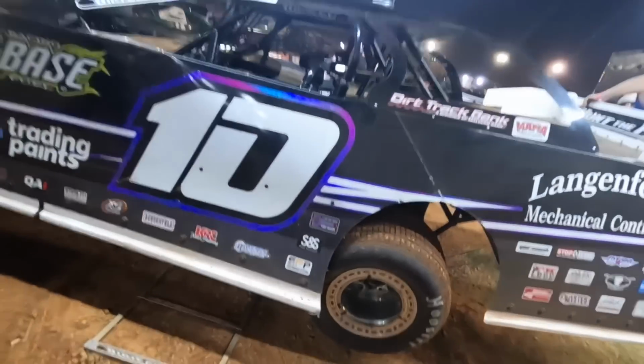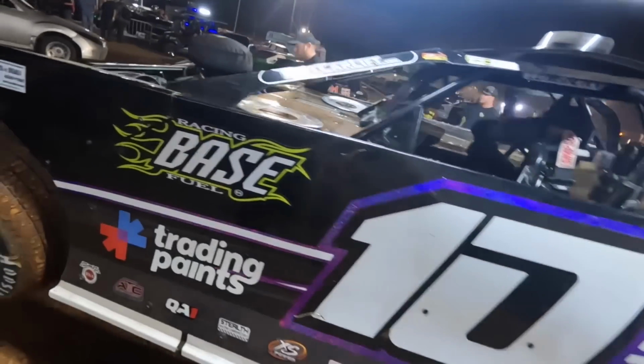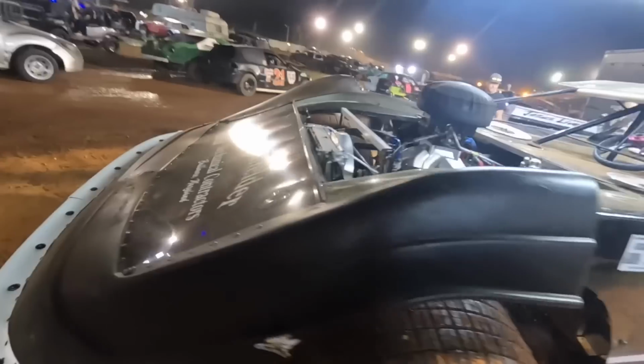All right, I believe Joseph will be up next for qualifying, followed by Jesse. So quick turnaround here, and Joseph will be right back out there to qualify to see where he starts the heat race.